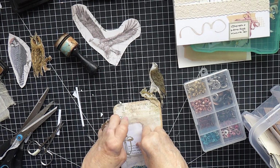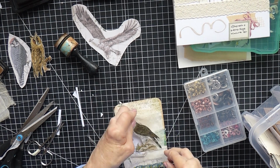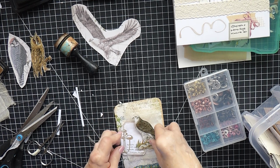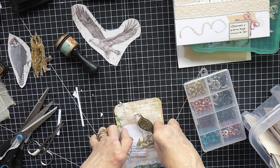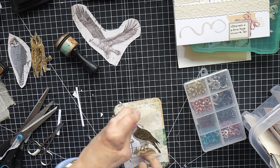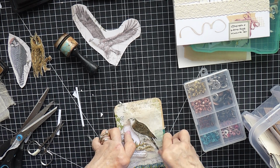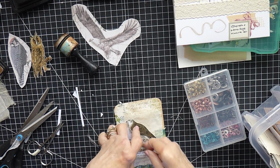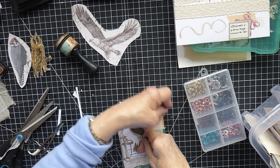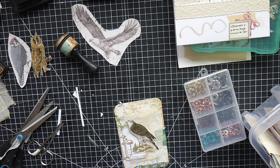I've got the label. I've got too much cheesecloth. No, not really. Put him there. And then, do you want a word up here? I have a word in my head, so I'm going to do it with my stamps.